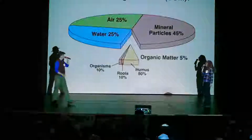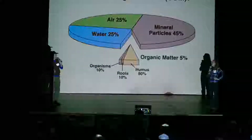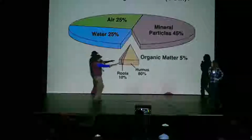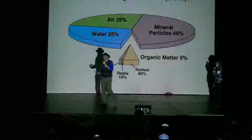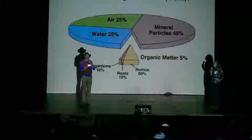Next slide. So just the real basics, which we all know, but soil is basically air, water, and mineral. And it's that small little percent, the humic acid, which is the life, the biology, the real, it's what makes it not a sand dune or a beach, but soil that we can grow food from.